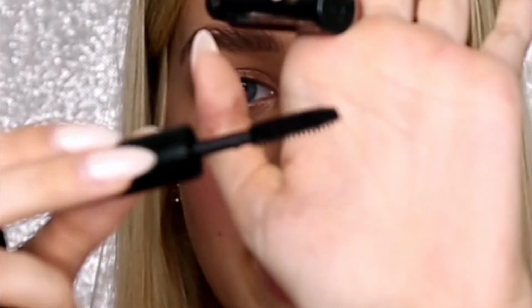Lastly, for my quick makeup routine, I put some mascara on, and I've been loving two mascaras at the moment, the L'Oreal Extra Collagen Mascara in black and the Clinique High Impact Mascara. This is a little sample that I got, but I really find that this mascara works great on the lower lash line because the brush is so precise, and I love these two.